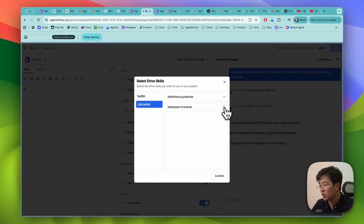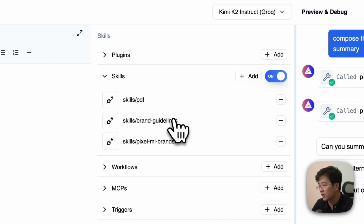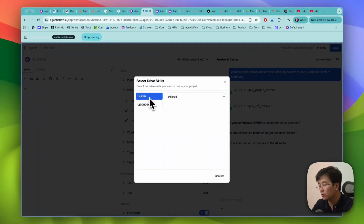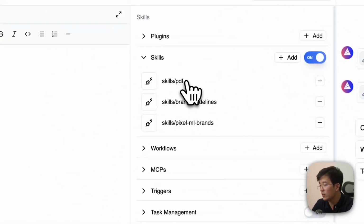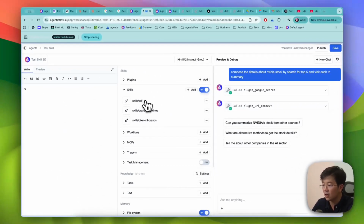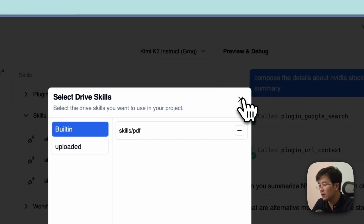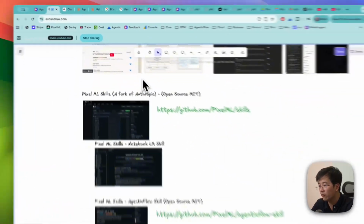So you can just add this new skill and your agent will have it, and you don't have to duplicate. You can go into add existing and click on built-in, and we have some skills that we are going to put here as built-in skills. It's going to be like the PDF skill, allowing the agent to create PDF, PowerPoint, Word documents, spreadsheets, or create different things. Those are some examples that we are going to put into built-in skills, so that you can add skills here very easily.